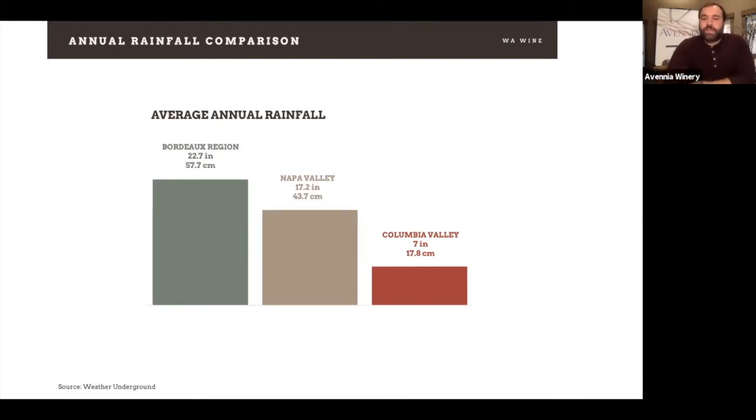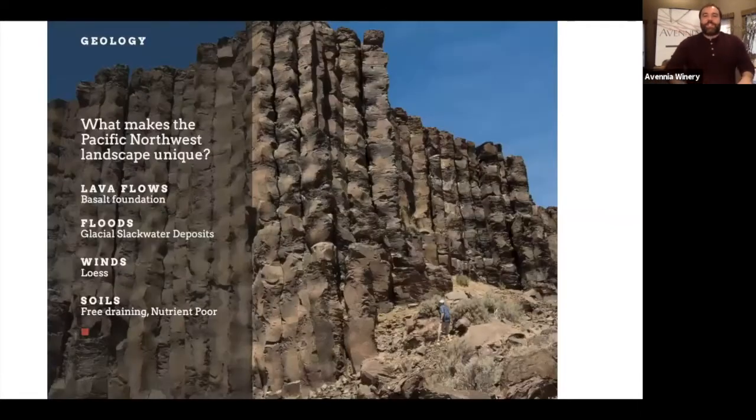And honestly, most of those inches of rain in Columbia Valley happens in January or February. So it's not even when we need it in the vineyard. But then we get to geology. So like I said, Eastern Washington, it's a fascinating landscape.